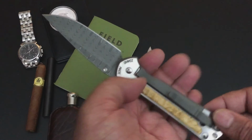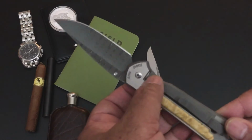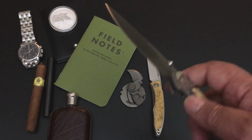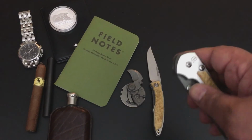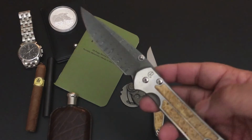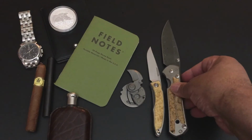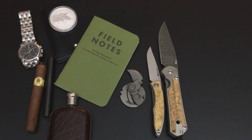Oh man, I just love that lock. It's just so pretty, just perfect with the titanium liners. I just love it. That's the large Sebenza 21 box elder burl with ladder Damascus. Yeah, I went super matchy.